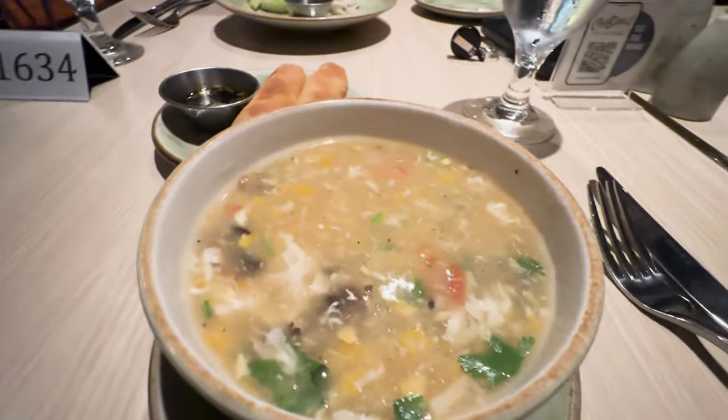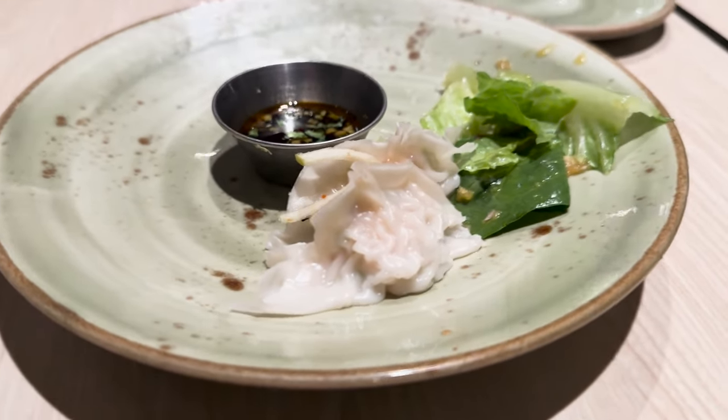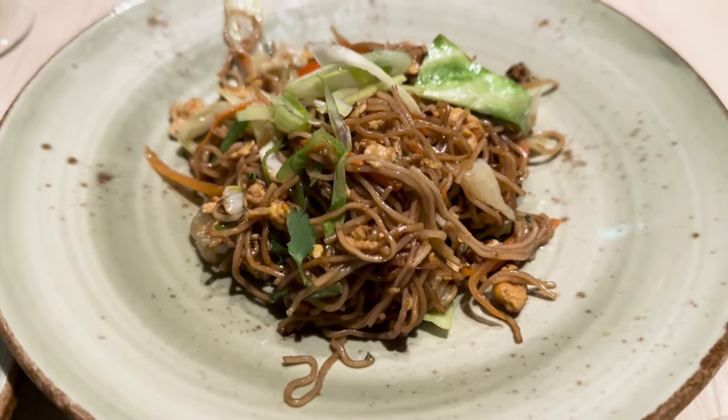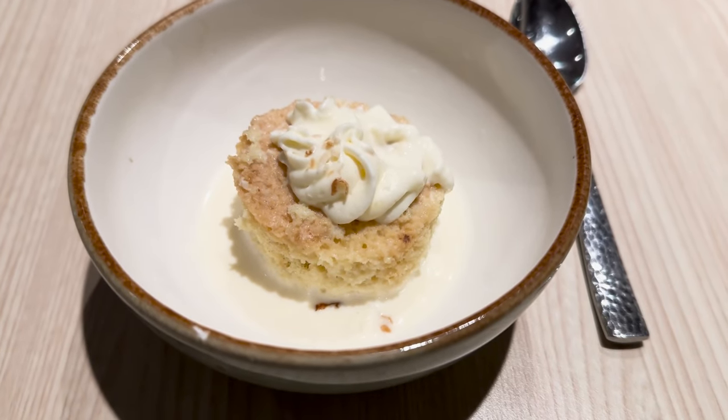But here's our egg drop soup with spring rolls. That was the dumplings. They had shrimp, so I couldn't eat those. And kung pao chicken with noodles. For dessert, I had the coconut tres leches, which was actually pretty good.